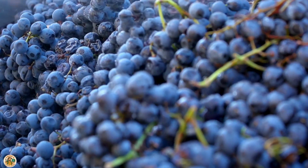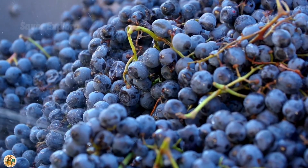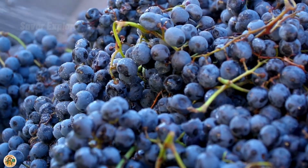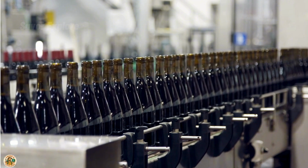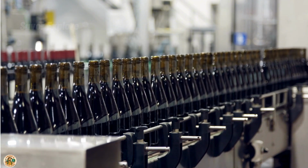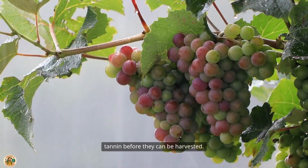Ripening to perfection. For wine grapes, sugar content must reach around 24%, measured in brix. But that alone is not enough. The grapes must also meet precise standards for color, acidity, and tannin before they can be harvested.